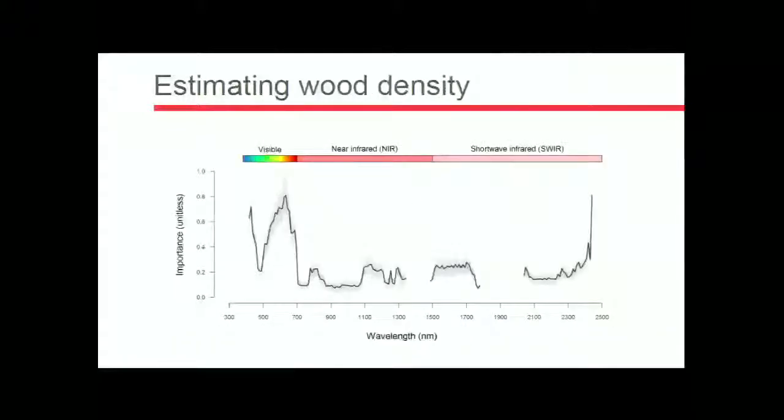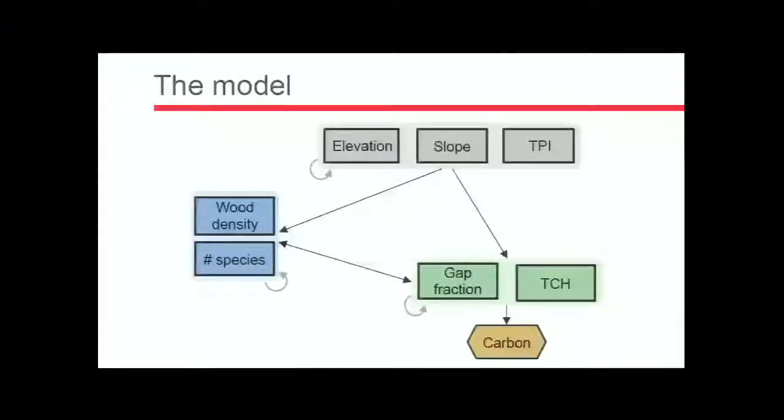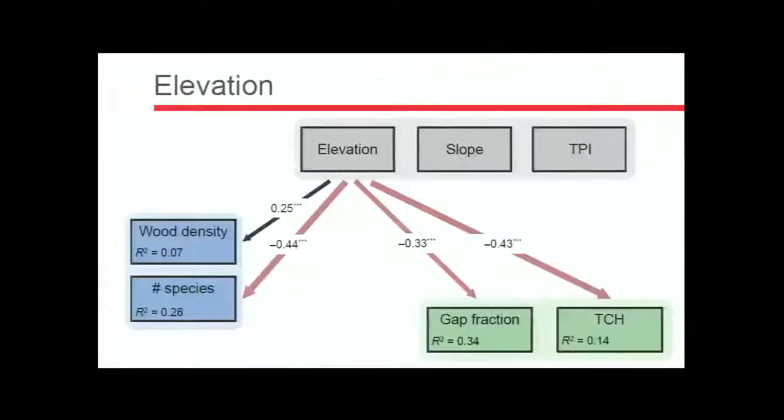Again, not laboring this too much, this is the same for the wood density, and this is the kind of relationship that we're getting for the plots, so we seem to be quite happy with this. From this we can upscale to the landscape and actually test this model. I'm not going to show all of these relationships because this is being tested with a structural equation model, but I'll show you a few of the more interesting patterns that we're finding.